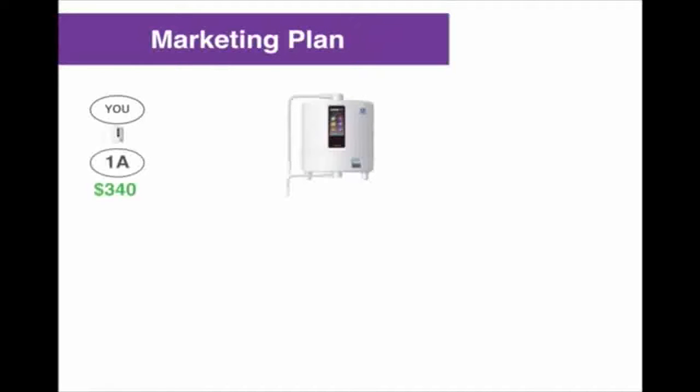Let's just say that you make your first direct sale. As soon as you do that, you make $340. And remember, it's going to pay 8 points deep. So let's say you got John, Jill, Bob, Frank, Matt, Eddie, Ashley, and Trevor. Let's say that Trevor at the bottom there sells 100 machines. Well, since Trevor is the 8th point on this 1A franchise lane, everybody above Trevor, 8 points up, is going to make $340 times 100. So that's pretty awesome.